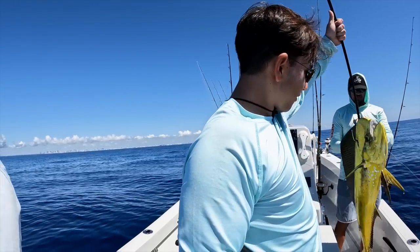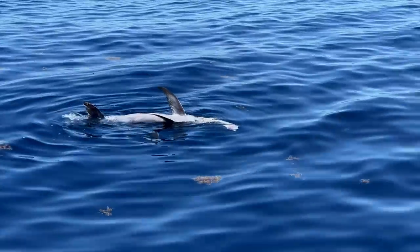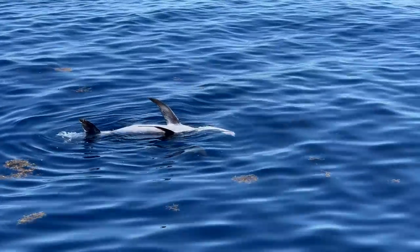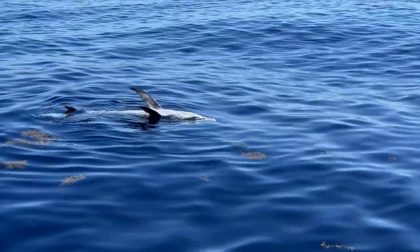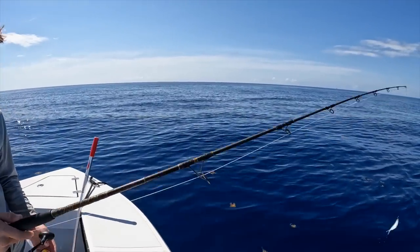Good job. So, basically, we find the swordfish dead in the middle of the ocean, probably eaten by some makos. See the way the bill's missing and the way the tail's missing? Yep. We get a bait out there. I see a mahi, side casted it.